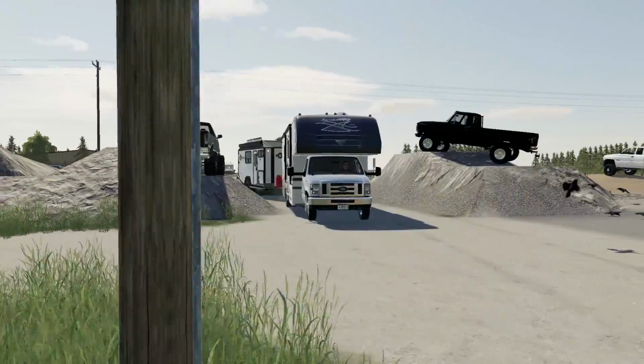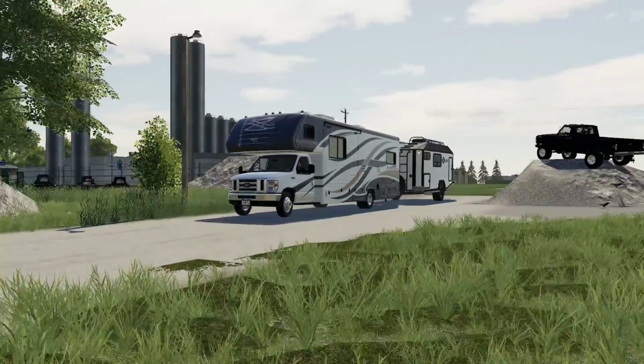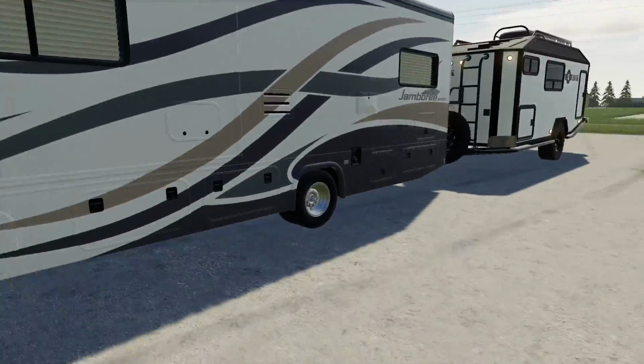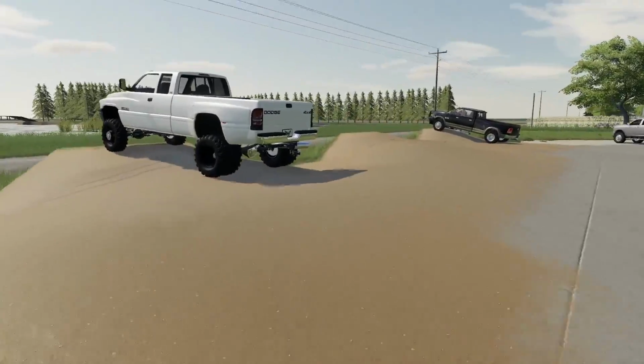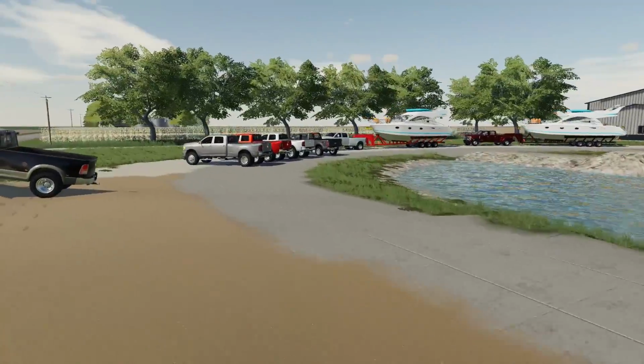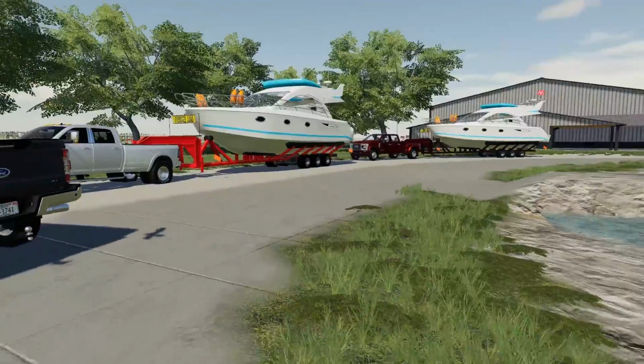There we go. The ADAC's going to be touching. Oh, okay, that's nothing. But what I want to do is put this ADAC on some type of off-road vehicle here. I don't know what I have. Dodge, second gen? No. What do I have for an off-road vehicle? Kind of. I think I pretty much have everything stock.